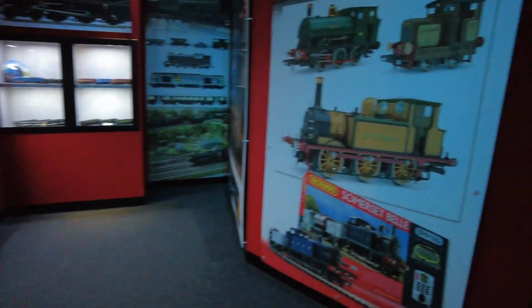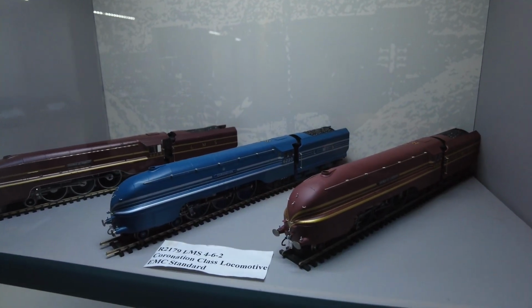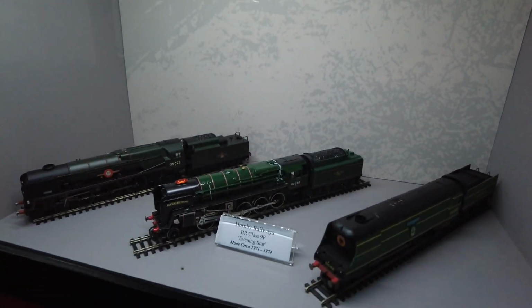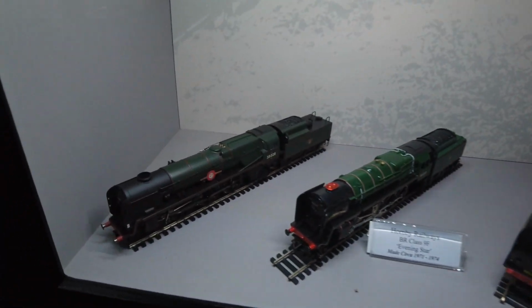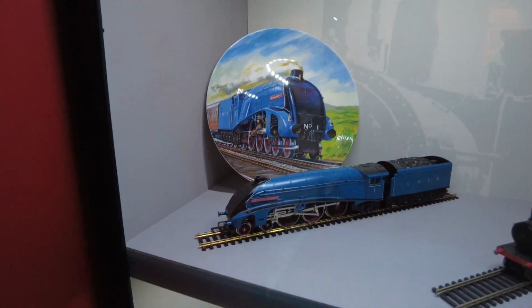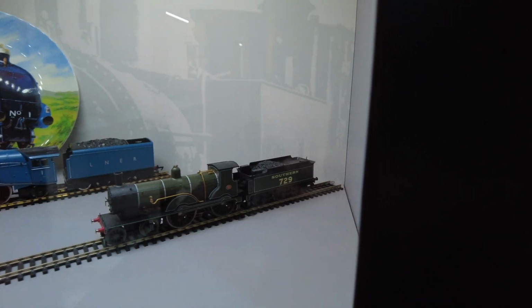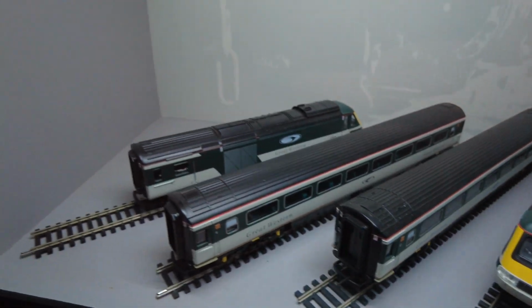Let's start down at this end. So we've got several walls here with different advertising on, and then the Coronation class locos. Absolutely beautiful. They are exquisite models. Down the bottom here, you've got Evening Star in the middle there, and obviously one of the spam cans to one side. And West Country there. At the top, the Wedgwood series. Can you remember the sets that they did that came with a plate? So it'll be one of the Wedgwood locos sold in a set with a plate. The Southern 729, and down here an Intercity 125 West Country.